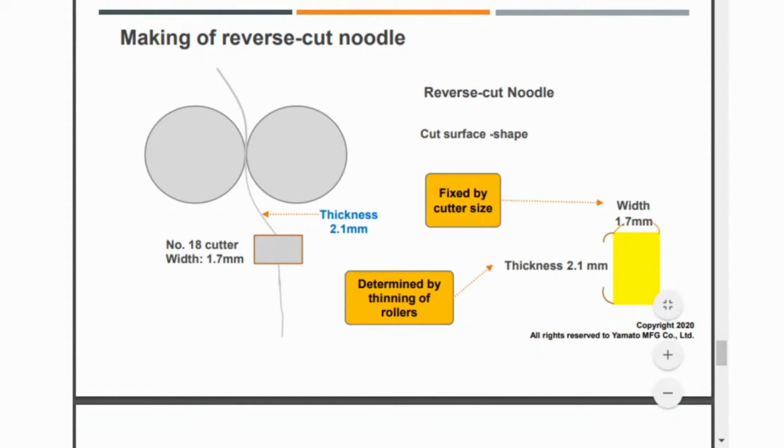So when we're making reverse cut noodles, there is a set of rollers that sheet the dough, and that controls the thickness of the noodles. Then we use this cutter, almost like a paper shredder, and each groove is fixed. Let's say this cutter has a groove of 1.7 millimeters each, and it cuts it. The thickness is 2.1, but that's controlled by the roller gap, and the width is controlled by the size of the cutter you use.